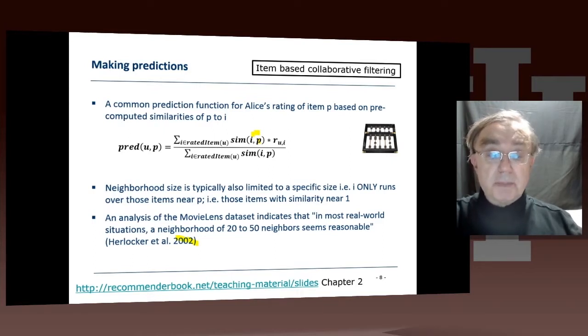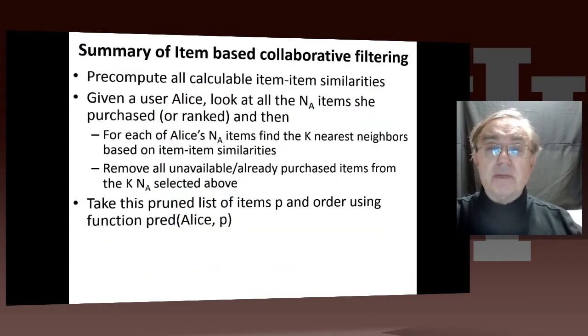And as this is proprietary and incredibly valuable to know how to do exactly, that industry will not tell you the value of K. They will not tell you how they enhance nearby similarities and things like that. That's all the secret sauce, just like the formula for Coca-Cola, that secret sauce is what makes that company succeed. And so here we have a basic summary of item-based collaborative filtering.